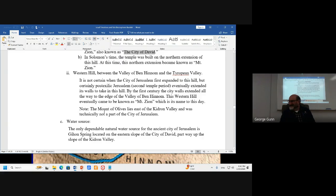Where was the sacrifice of Isaac? That was the biblical Mount Zion. Would that be where the Temple Mount is? Yeah, that's where Temple Mount is. So the Mount of Olives lies to the east of the Kidron Valley and was technically not part of the city of Jerusalem. Was there another question?